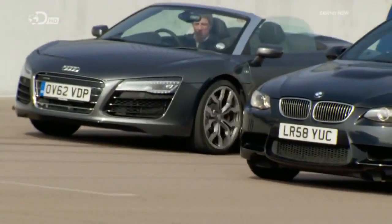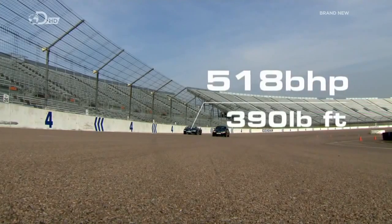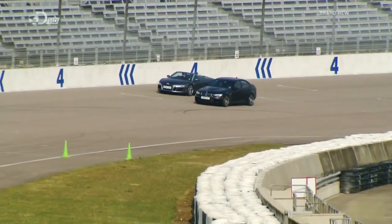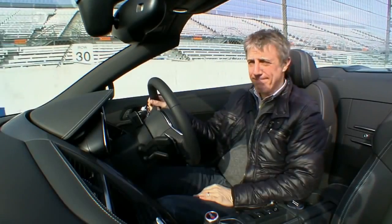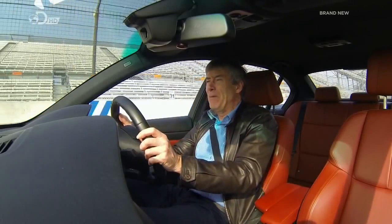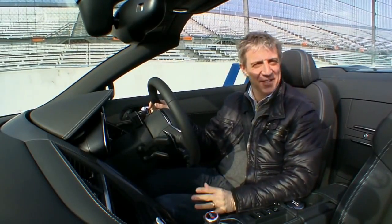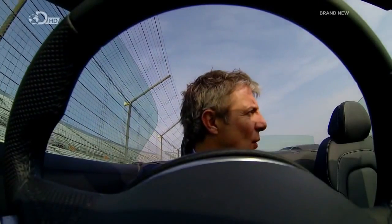Next, I'll face the Audi. It's 38 brake horsepower and 273 pound-foot down on the SL, but does have a weight advantage. Now, this is the lightest of all the Super Cabrios here. 4-wheel drive should help in the old drag strip competition. It's the quickest from 0 to 60 in 3.8 seconds, and it's got a glorious V10 engine. I think I might give it a rev.